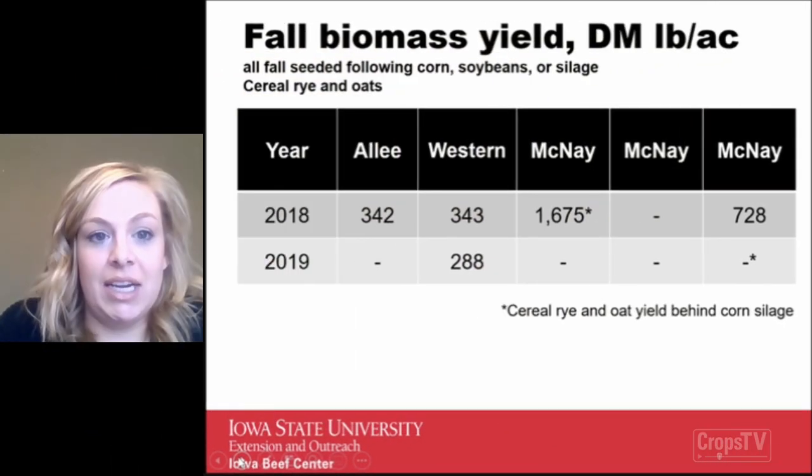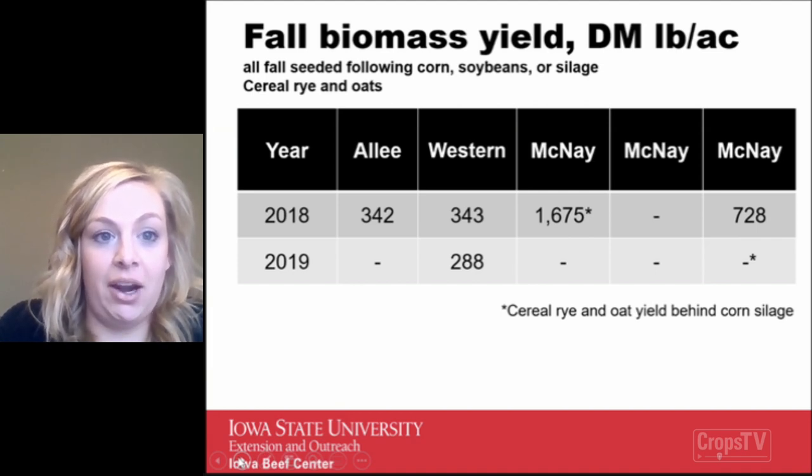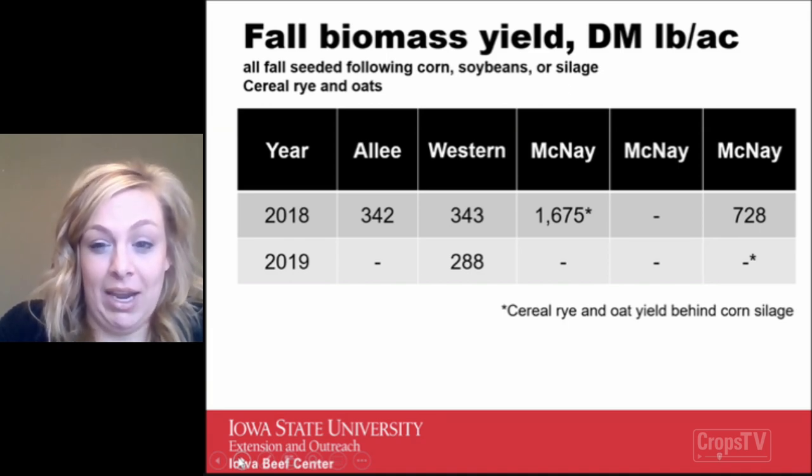This slide here is a summary of a 2-year project that our beef and agronomy extension teams have done with our ISU outlying research farms, looking at our fall yield of cover crops. This data would be from 2018 and 2019 in the fall. We were seeding cereal rye at 1 bushel per acre as well as oats at 1 bushel per acre.